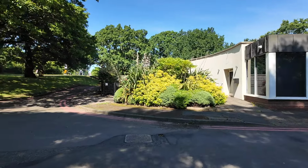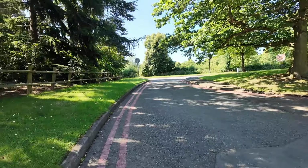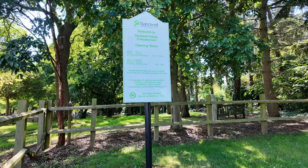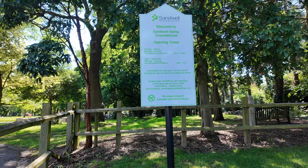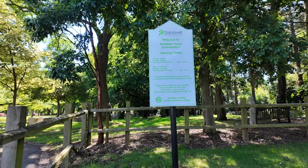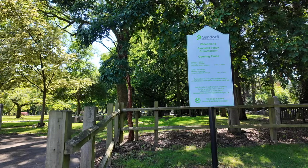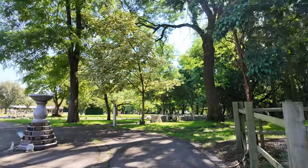This is the main entrance, I believe, to the crem. There's a list of the opening times. Usually it's between 9 and 4:30. In the summer months it looks like up till 7 p.m.